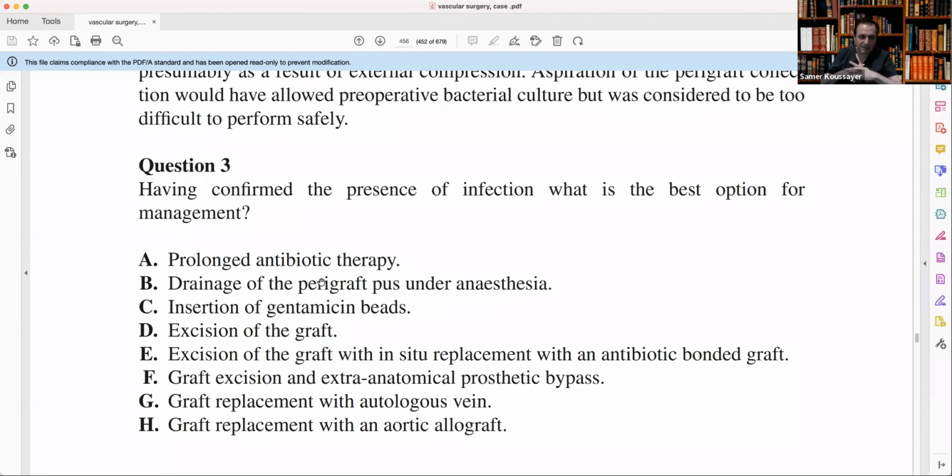But if the graft is functioning and he depends on this graft, then if you excise the graft alone without any reconstruction, you may end up with lower extremity ischemia or amputation, depending on how good his collaterals are. It's not the best treatment, but sometimes you can get away with just excision of the graft. Okay, next, excision of the graft with in situ replacement with an antibiotic bonded graft.